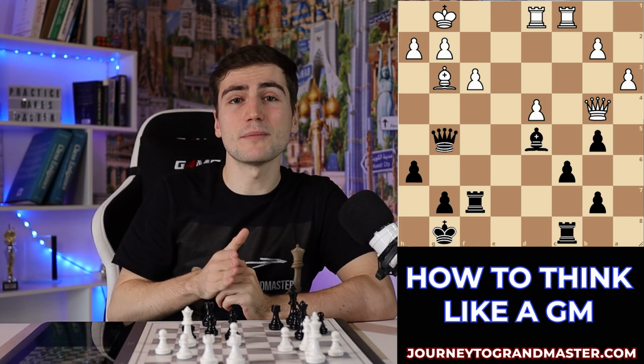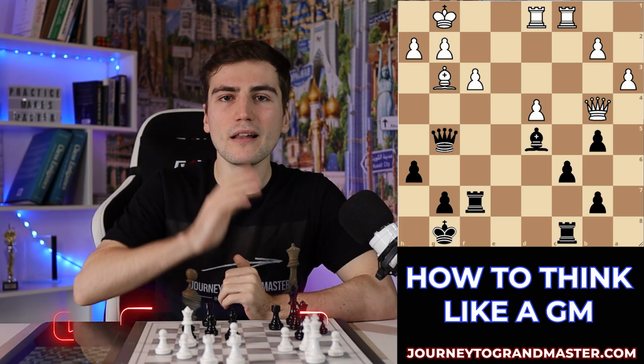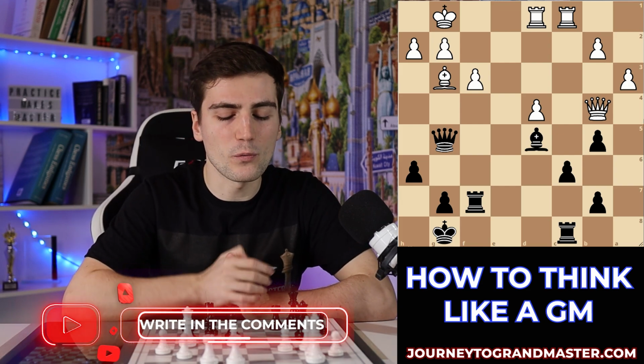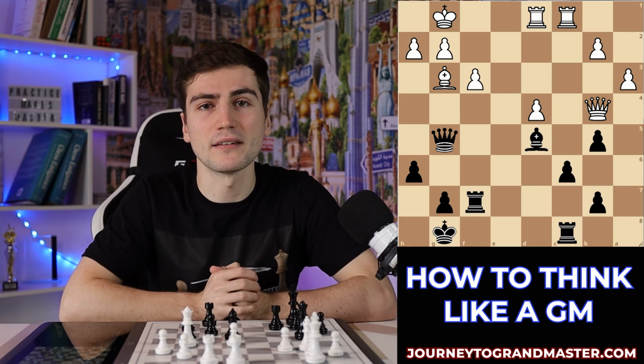For example, Michael Adams said here that it's minus 0.4 for black. Let me know in the comments what was your evaluation of the position, but he understands that, well, the chance of a draw in the endgame with opposite colors bishops is pretty high if both sides are playing strong.